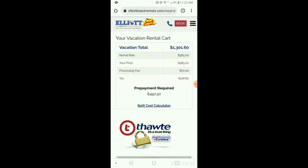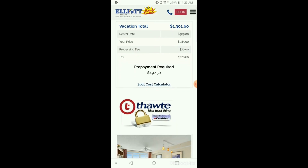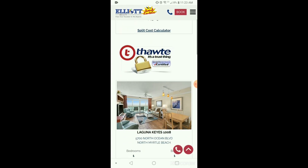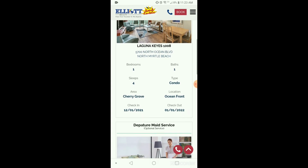This is really a deal. $1,301. This is the amount you will pay probably for this luxury condo. You probably will pay that for 1 week, but now you're getting 30 days for this. So this is really a deal. I mean, you really got to see what I'm saying.